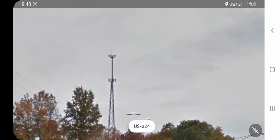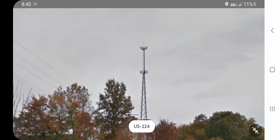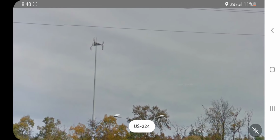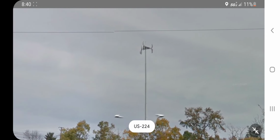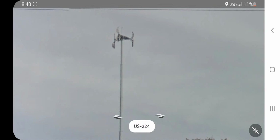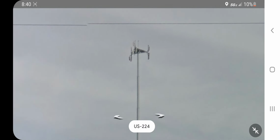There it is. I can see some cell antennas were not there back then. Oh, I see what Aiden was talking about. That did used to look cool. Man, that was pretty epic. Epic Leo. It's too bad that it doesn't look like that anymore.